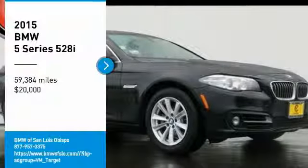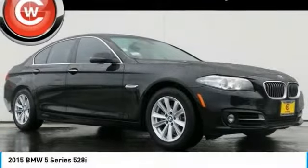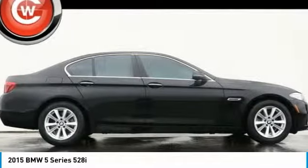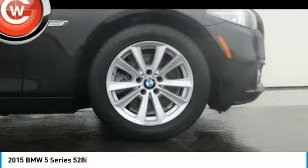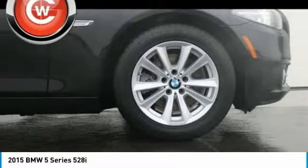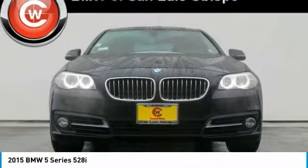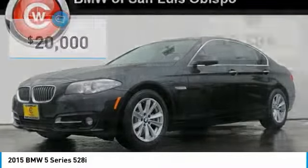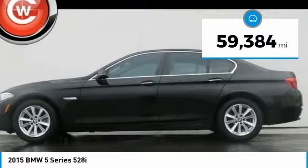We are pleased to show you the 2015 5 Series. The 5 Series incorporates bold styling cues that departed from BMW's traditional styling language. If you are looking for excitement and boldness, the 5 is for you and is priced below $20,000. This vehicle has less than 60,000 miles.